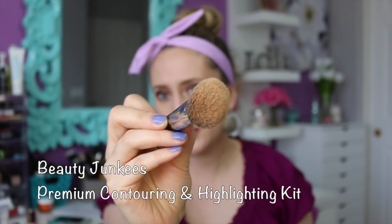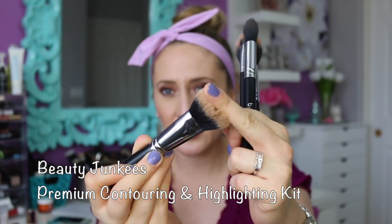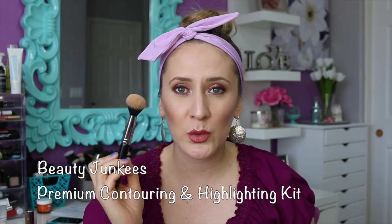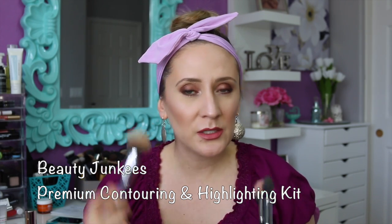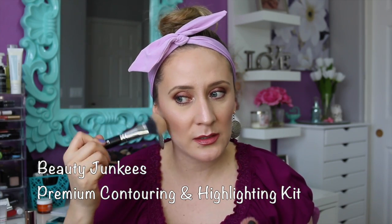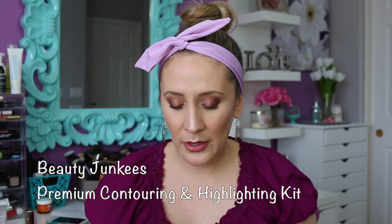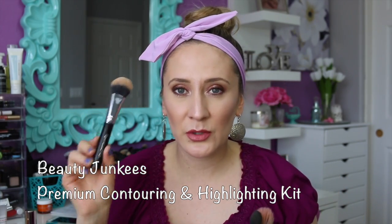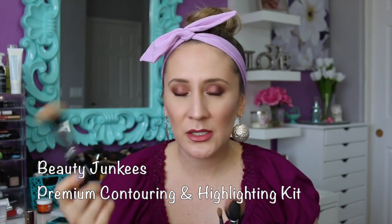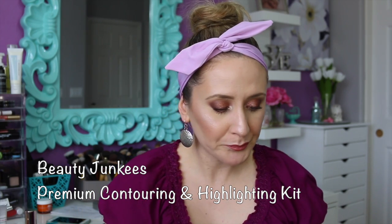And this brush is really soft. It's dense but still has some flexibility to it, and this is really great for cream contouring or cream bronzing. It just really blends out the cream product really, really well. So I just blend it here all the way up onto my temple, forehead area. And I love this for cream products. It's also really good for powder bronzer. It just blends out the products really nicely, and I just love this brush.